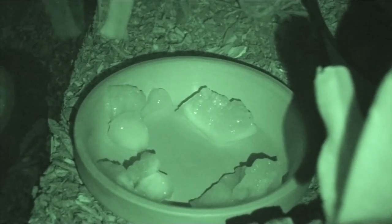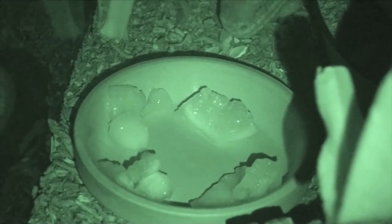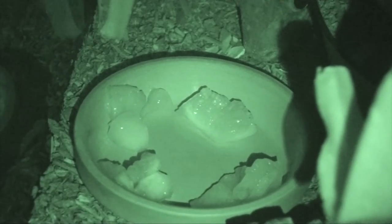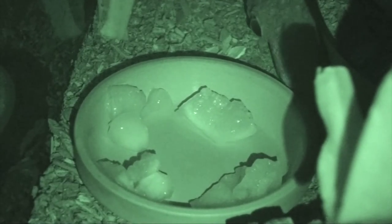But here's Leela, slowly inching her way towards the dish. You can see her tongue flicking as you saw with the cresties, as she's checking out the dish of fruit here. So she seems pretty enthusiastic about getting in here and enjoying some fruit. Let's see what she decides to go for.